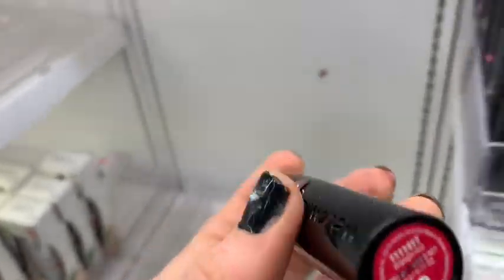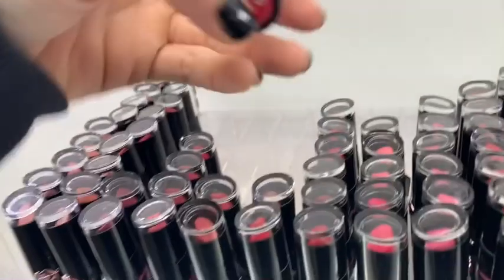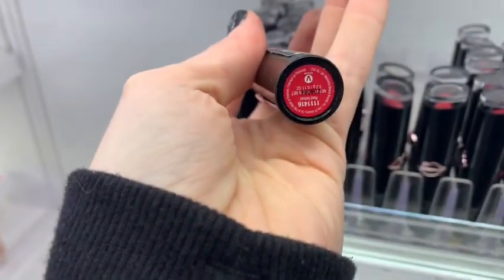Here's this one, Spotlight Red, another Spotlight Red. Okay, and then this one is also Red Velvet.